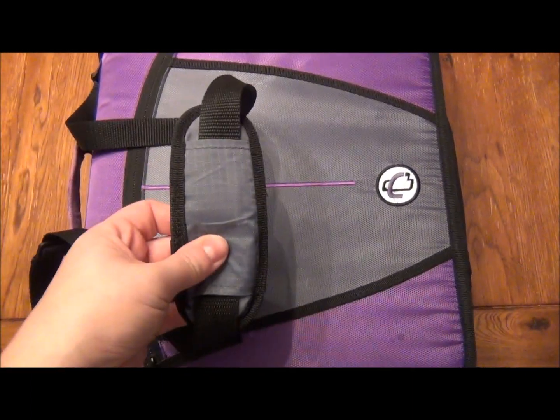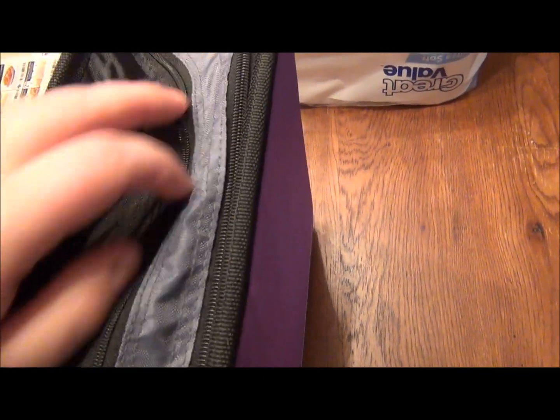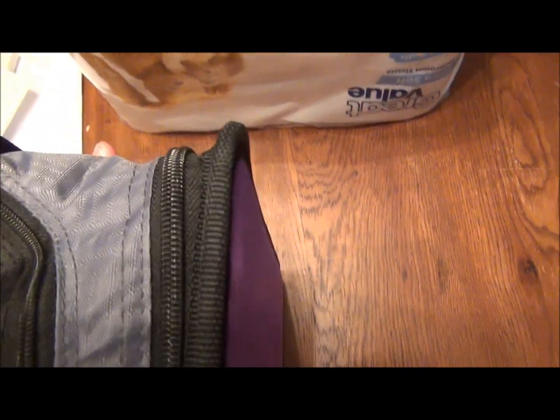Part of the reason I love this is because it's got a handle on it. I can just take it instead of having to have an extra bag for it. And the other thing I like is that it's zip up. That way, if I drop it, I am not going to have coupons shattering everywhere.